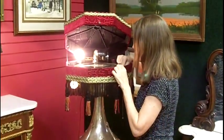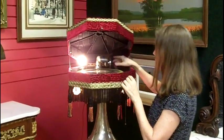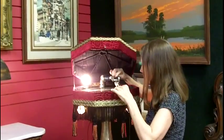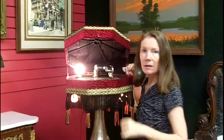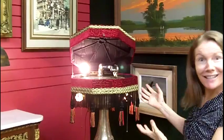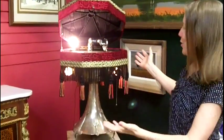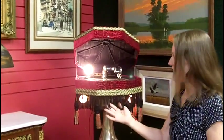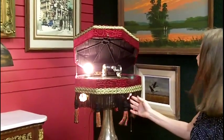And then the phonograph is turned on. Mood music galore. Who could resist this? They would be the coolest in their neighborhood.